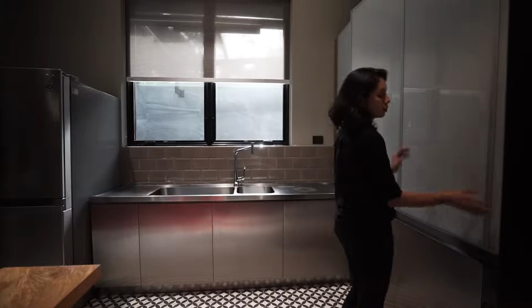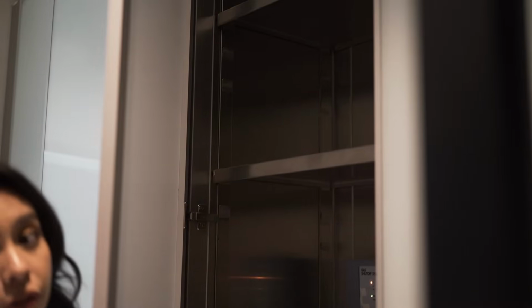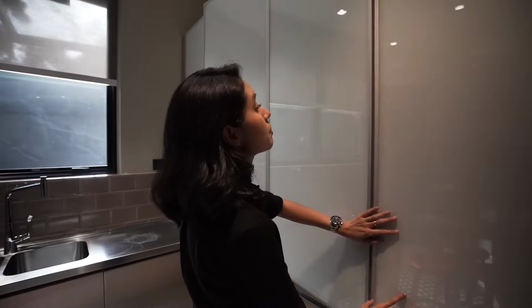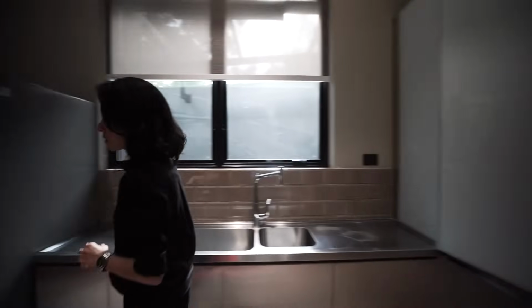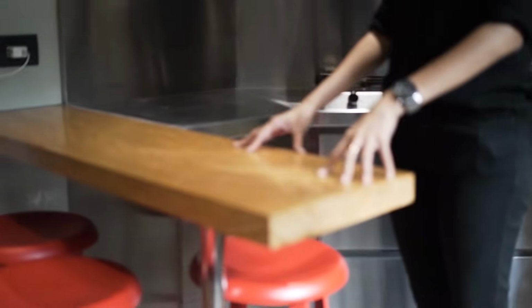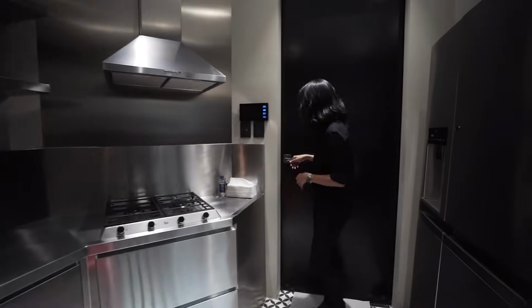Okay, hold on, I'll try to open. Please, look at that. The whole thing is industrial grade stainless steel. And then this is, if I'm not mistaken, although correct me if I'm wrong, looks like graphicote glass. Okay, so your sink, and then your refrigerator, and then your corner stove with a nice little breakfast nook. Solid wood for your bar. And again, of course, the fact that this is a smart home, you have access to that.